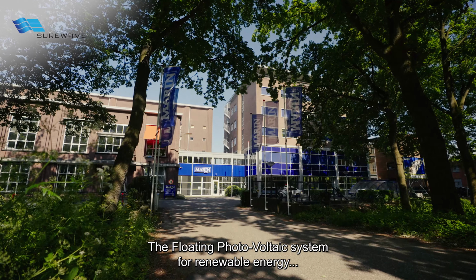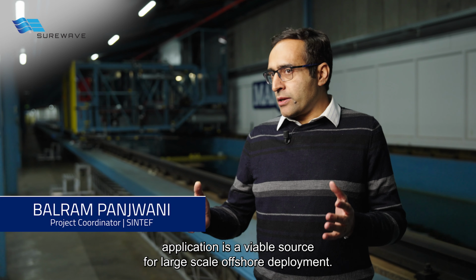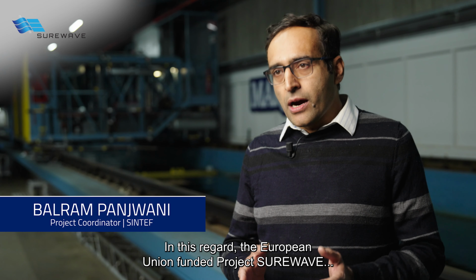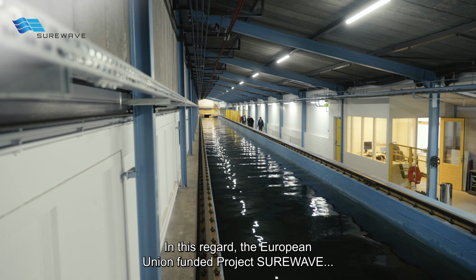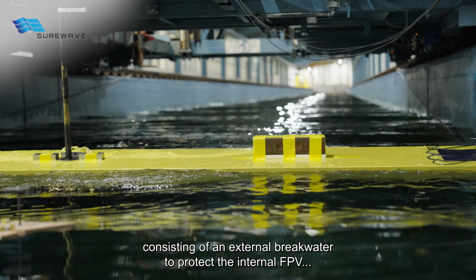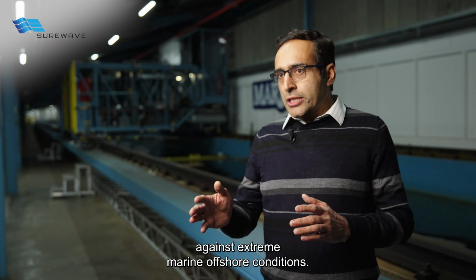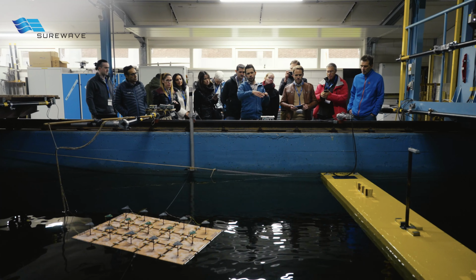The floating photovoltaic system for renewable energy application is a viable source for large-scale offshore deployment. In this regard, the European Union-funded project SUREWAVE is developing an innovative concept of a floating PV system consisting of an external breakwater to protect the internal FPV against extreme marine offshore conditions.